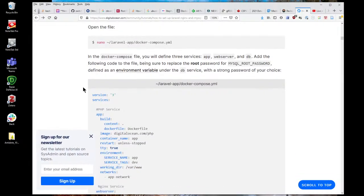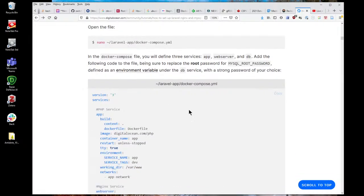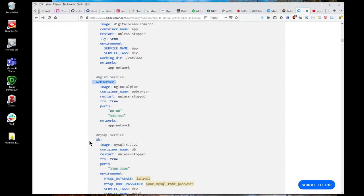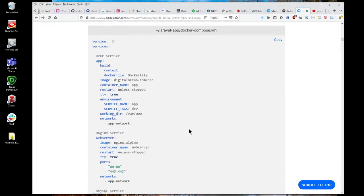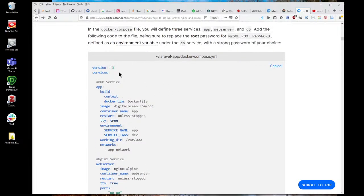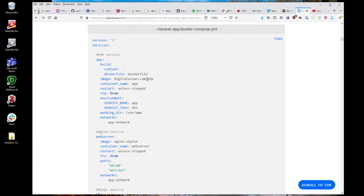So now in the Docker Compose file, we're going to set up three services: app, web server, and DB. Okay, so we're going to copy all of this, but let's have a look at it before we just paste it in. So the PHP service, the app: build context is this dot, that's the current directory. So we'll be building our Dockerfile in the current directory. We'll be using a base image called digitalocean.com/php. We'll be naming this container app. It'll restart. I don't know what TTY is, so let's look that up.